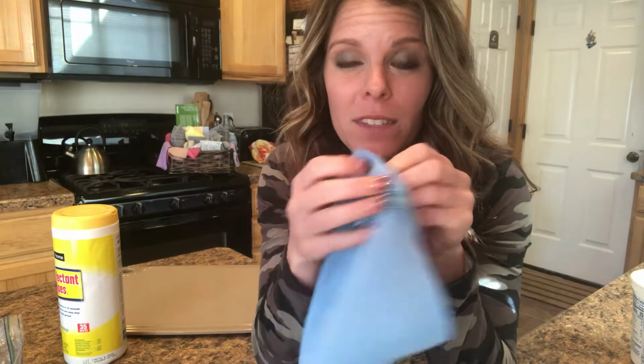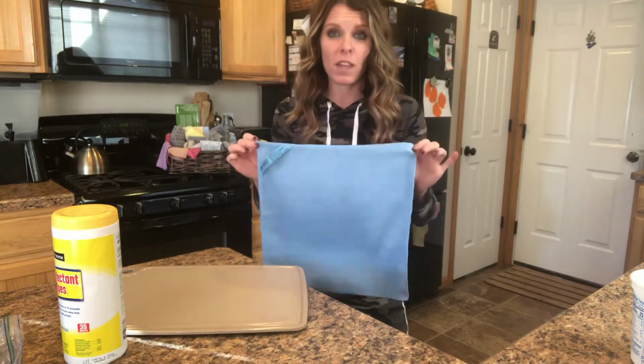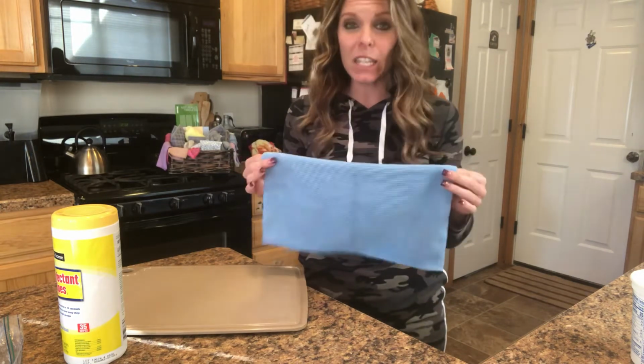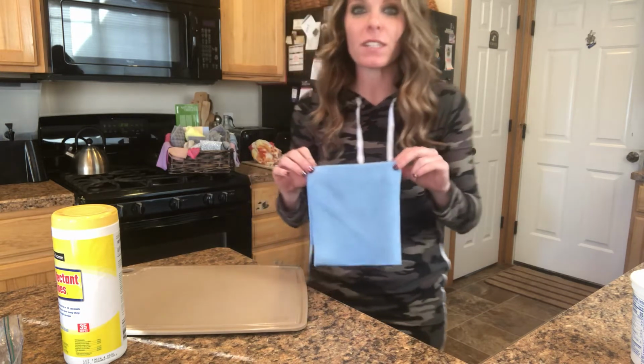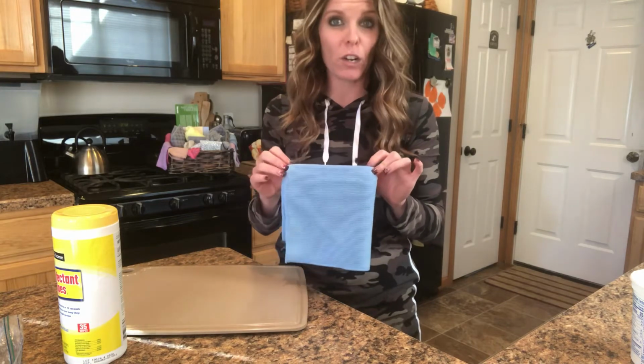This is the EnviroCloth, and all the Norwex cloths have a label telling you what it is to help keep you organized. In one of these cloths, there is 10 million feet of microfiber, which creates a very tightly, densely woven cloth that when it's used wet, it has the ability to remove 99% of bacteria from the surface when following the proper care and use, with using only water, no cleaners, no disinfectants, no soaps.